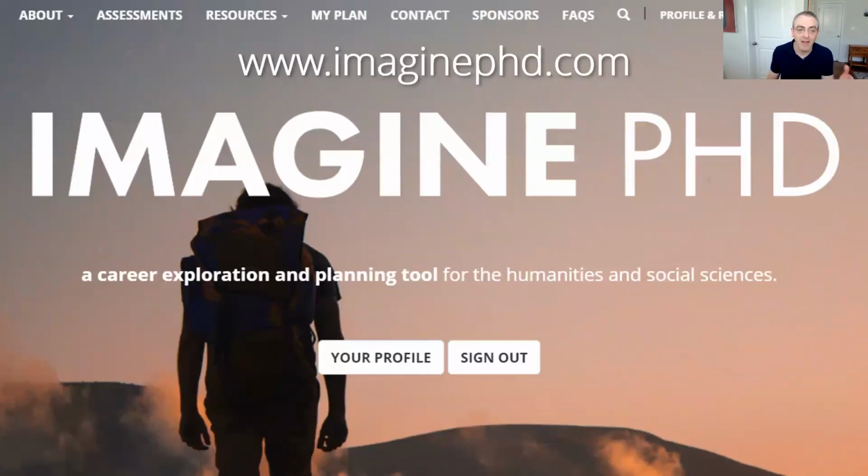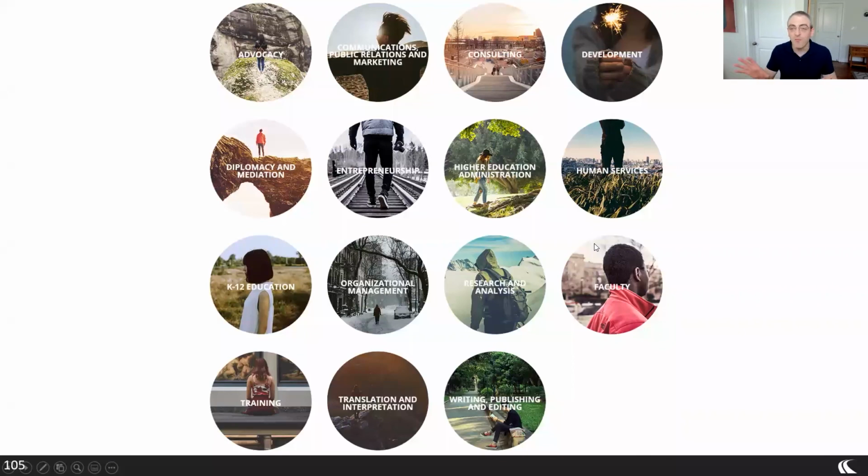It's a career exploration planning tool. What they do in this platform is that they've grouped together different job families that people in these fields go into, and that includes higher ed administration. And you can see that, if we highlight that, these are roles that you are in right now.